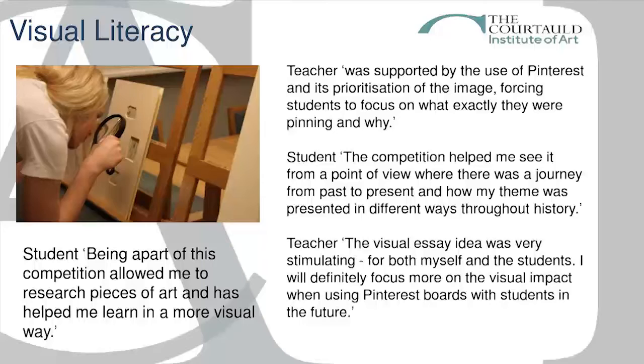For this point, really, I was surprised that they all picked up on this idea of the visual. And I really think because Pinterest is so image-based, it allowed students to start thinking about visual literacy. So in art history, it's a lot about image comparisons and your analytical skills when looking. Pinterest allowed us to put that right at the front of what they were learning, rather than writing an essay and it being an additional thing on the side.